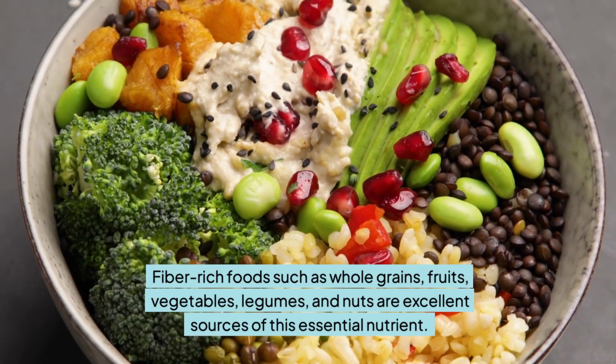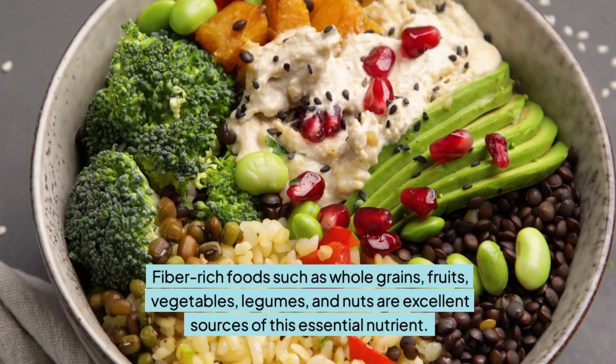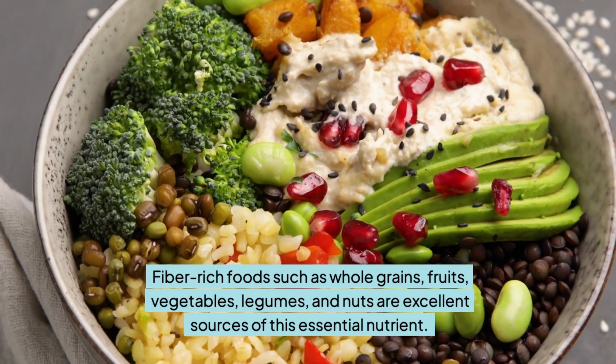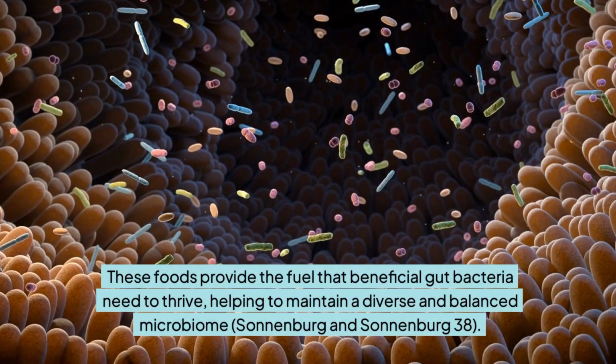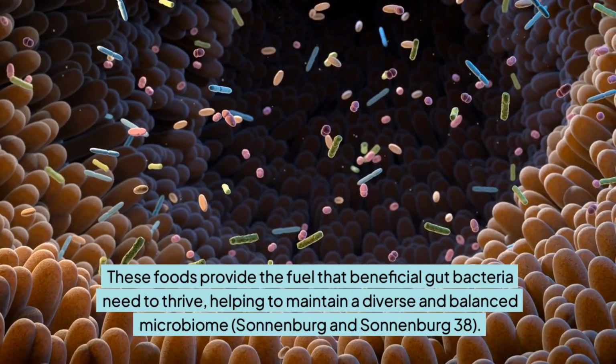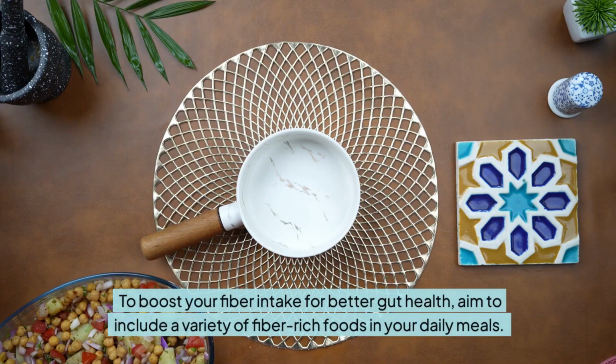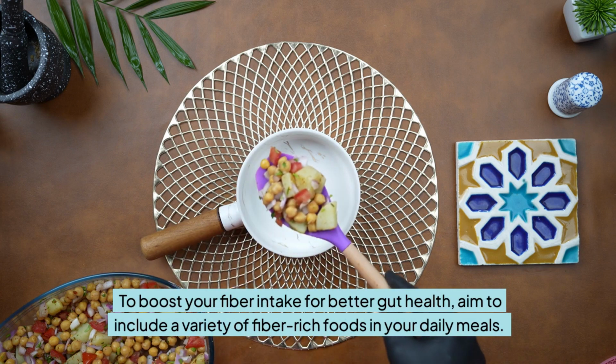Fiber-rich foods such as whole grains, fruits, vegetables, legumes, and nuts are excellent sources of this essential nutrient. These foods provide the fuel that beneficial gut bacteria need to thrive, helping to maintain a diverse and balanced microbiome. To boost your fiber intake for better gut health, aim to include a variety of fiber-rich foods in your daily meals.